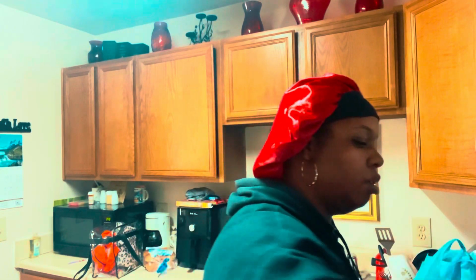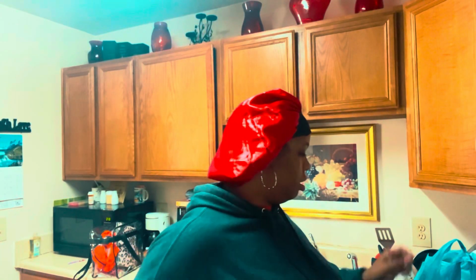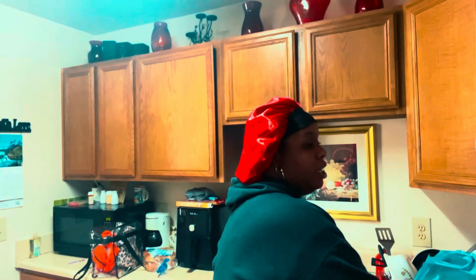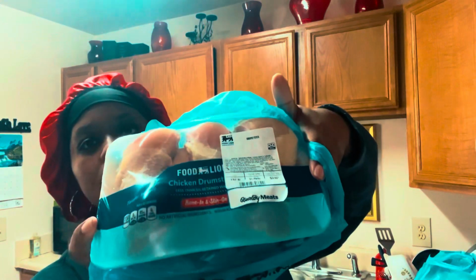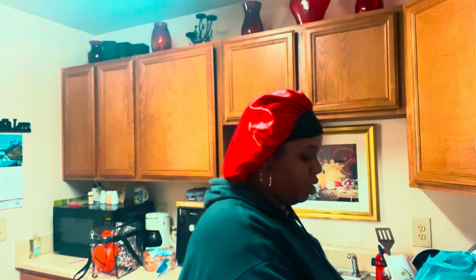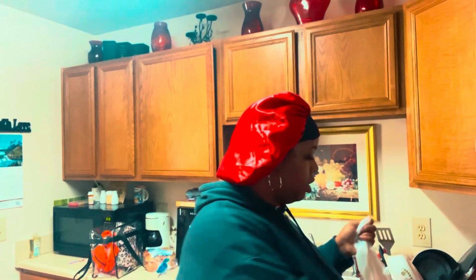Smoked sausages. I was on a no pork diet, and yeah, we'll talk about that later. Some bacon. My mama wanted some bacon, so we'll pick up some bacon. This chicken is leaking. Yeah, but I got 2 packs of these chicken drumsticks because we're gonna have barbecue chicken, I think Sunday. And then I got some bread and some eggs. And that's it. $100. I really still can't believe this was $100.